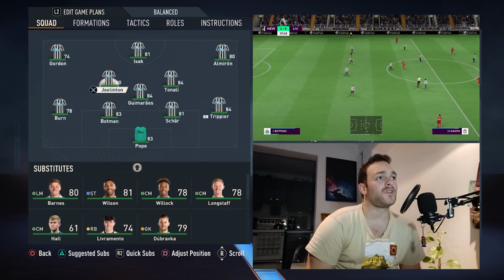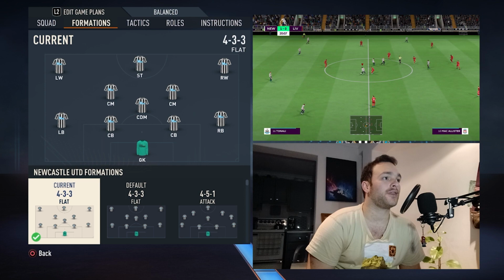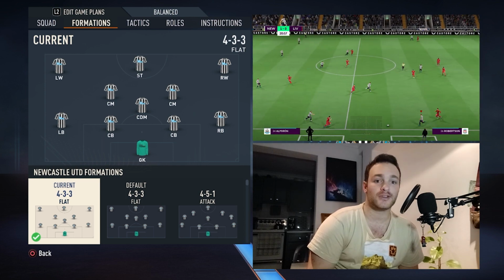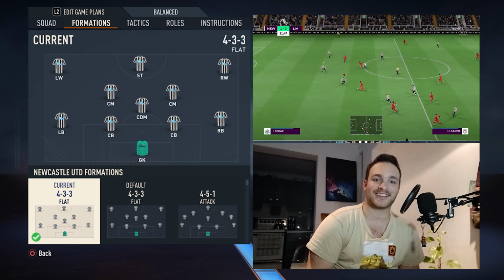But yes, going forward, that is the team right there, the 4-3-3 formation. As you can see, you've got 1 goalkeeper, 2 centre-backs, 2 full-backs, 1 DM, 2 central midfielders, 1 striker, and of course, 2 wingers.